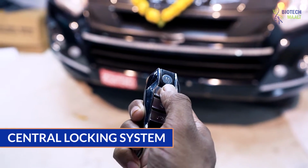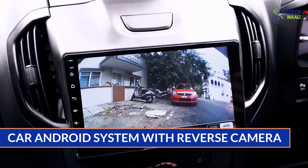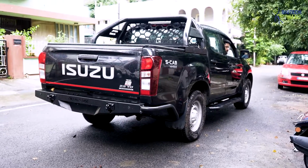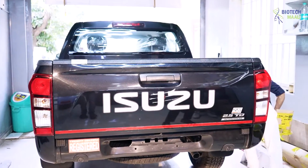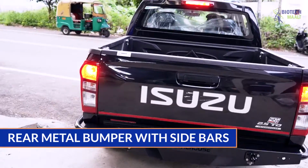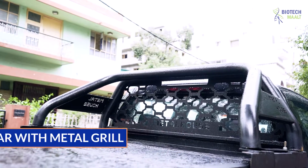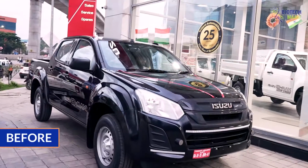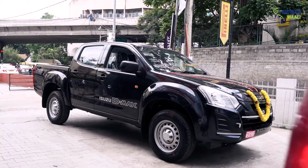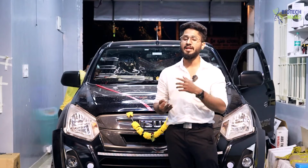Fifth is the central locking system, and next is the Android Auto or Android system for the car, and the reverse camera which I have added. Next are the side steps, which enhance the accessibility and the look of the car. Then we have added a rear metal bumper with side bars, and for accessibility a roll bar with metal grill. These are the first stage of accessories I'm adding to my Isuzu, and you can see how it is looking now, and the before and after video, how it was and how we have converted it. It's a need of the hour, and it enhances road visibility and accessibility for me.